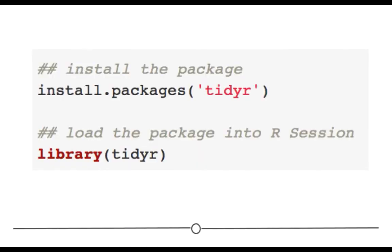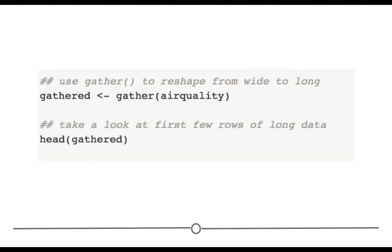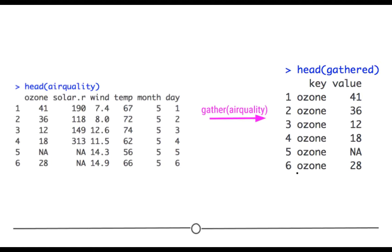To get started, you'll need to be sure that the tidyr package is installed and loaded into your RStudio session. As data are often stored in wide formats, you'll likely use Gather a lot more frequently than you'll use Spread. This will allow you to get the data into a long format that will be easy to use for analysis. In tidyr, Gather will take the air quality dataset from wide to long, putting each column name into the first column and each corresponding value into the second column. Here, the first column will be called key. The second column will be value.